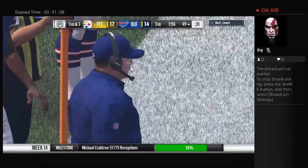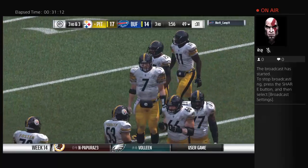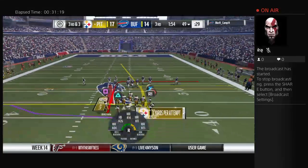No yards. Yeah. So you file that as unsuccessful. Yeah, you do, don't you? Except on the stats, throwing the ball, you get a completion. You get a catch. Yeah. But still, no yardage. Okay.